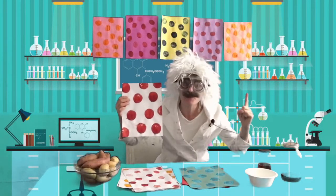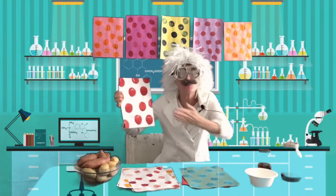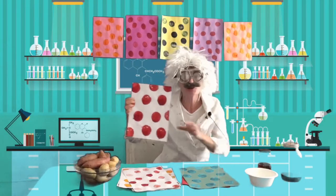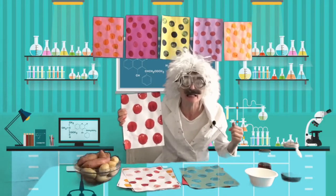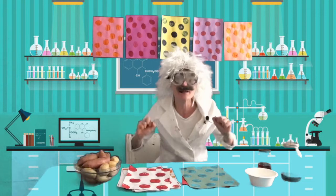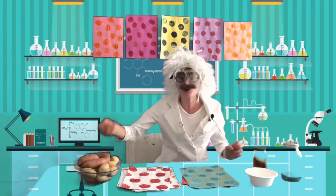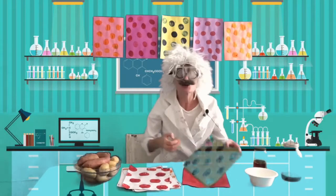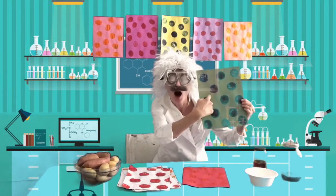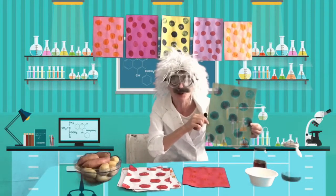Now, if you remember, a print is when an artist imprints some sort of design onto a surface using different materials, typically ink. But today, instead of ink, we are going to be using food coloring, and we are going to be using potatoes as our main way to stamp the circular design on our pieces of paper.